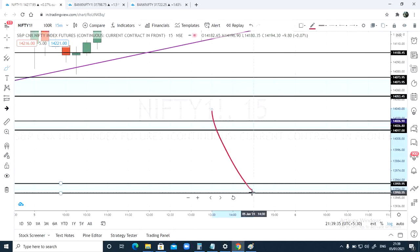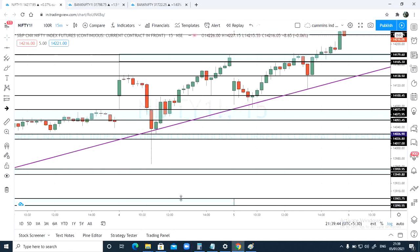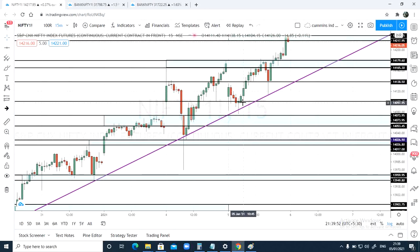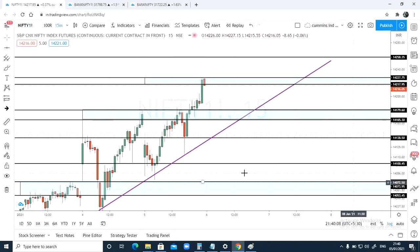Okay, before I move ahead and explain you the trading plan, let me adjust this trend line. Okay, this is good enough. You can see here today price had rejected from this trend line. Again there was a rejection somewhere around 115. After 115 you can see here, there was a good movement on the upside, right? So this trend line will be a very important part of trading for tomorrow in Nifty.